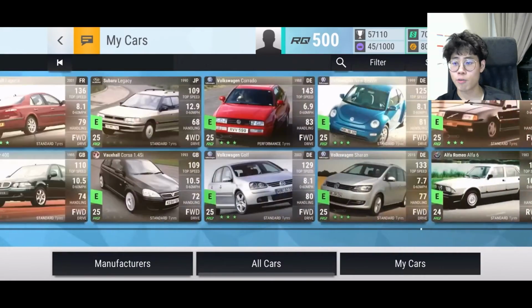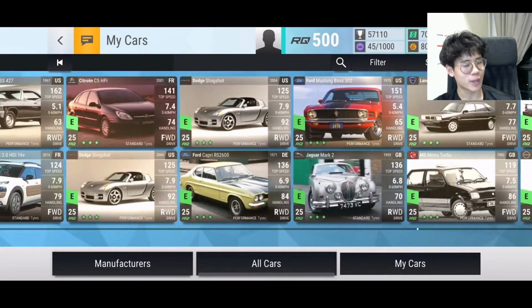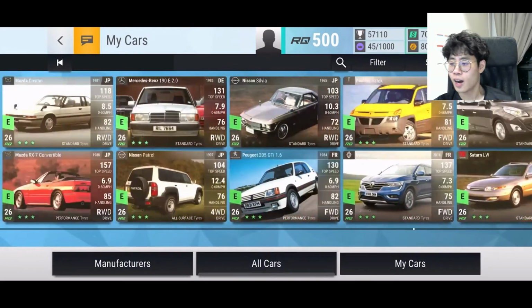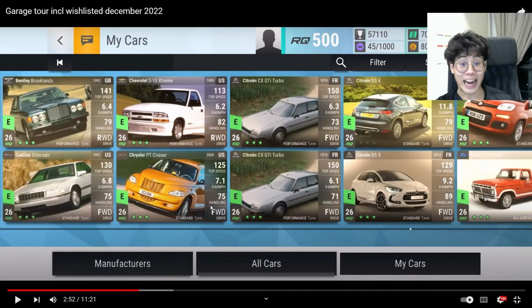Once again, guys, for everyone tuning in for this, I guess, garage showcase, not much of a review, more of a showcase and a review. There isn't much to say. It's just, you know, have a look at all the max uncommons. Definitely a lot more max uncommons than I have.